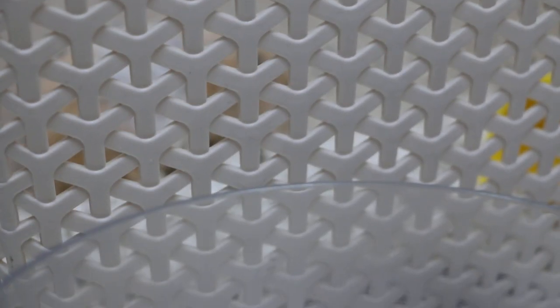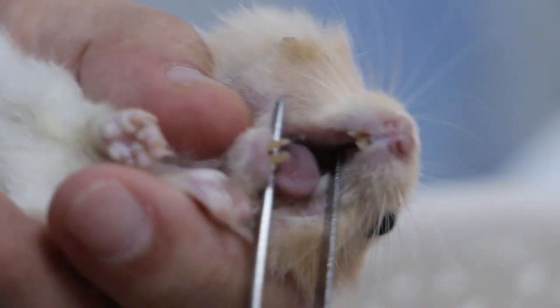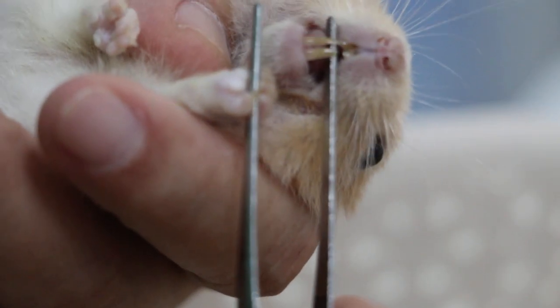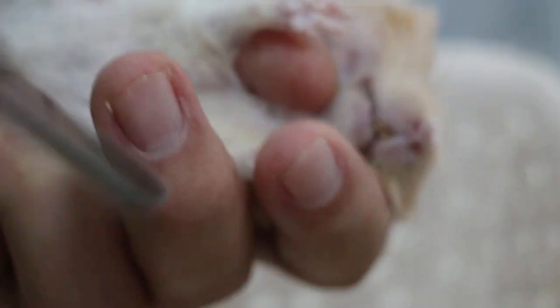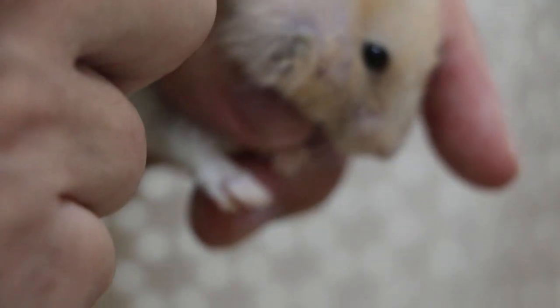Let me check the teeth. The teeth are okay, very long and yellow, I think. Is it overgrown? Just a quick look. It's okay, not too long. Then are the nails too long? Nails are long, yeah. I did not need to cut hamster nails. The ears are okay. Any scratching on the ears?